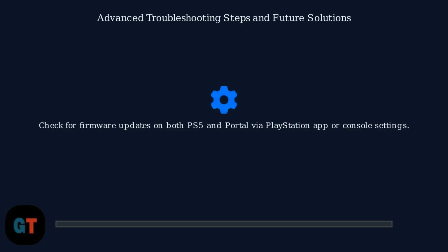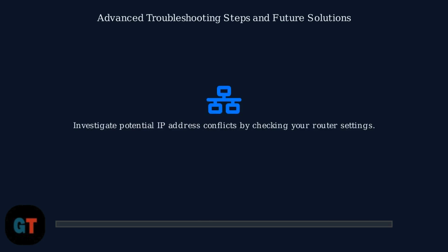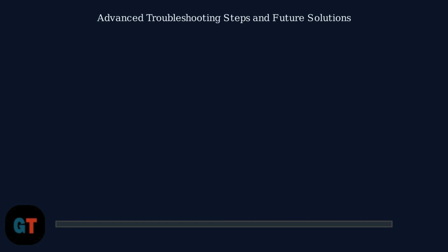Check for firmware updates on both your PS5 and Portal via the PlayStation app or console settings, keeping them updated. Investigate potential IP address conflicts by checking your router settings.